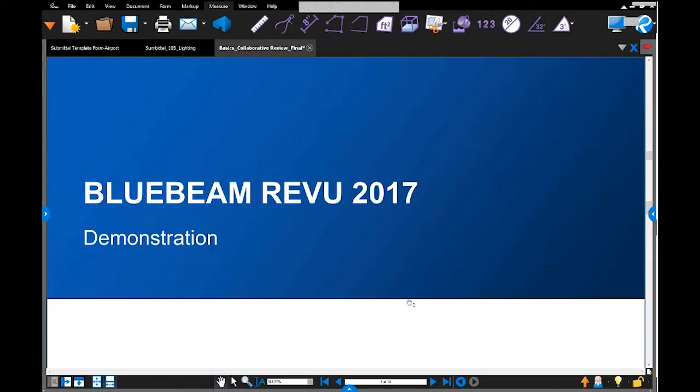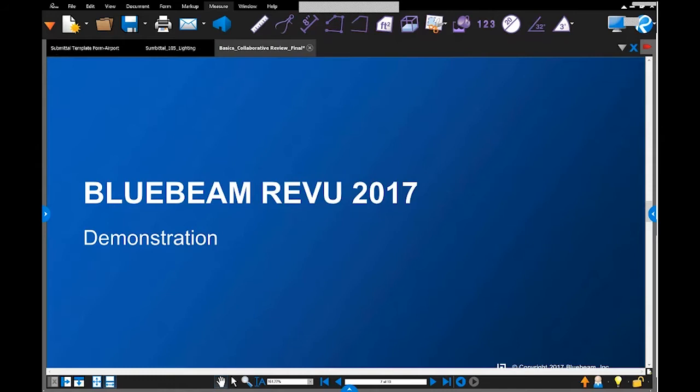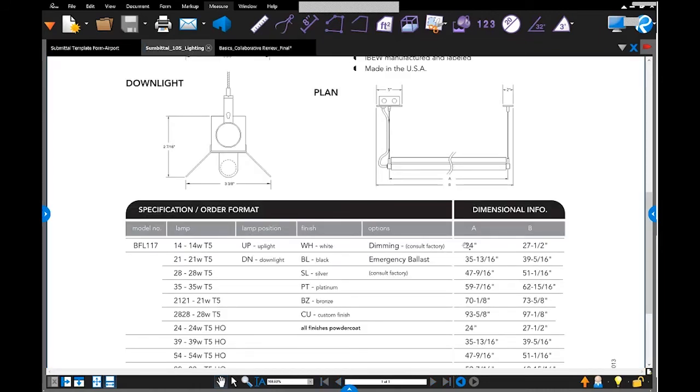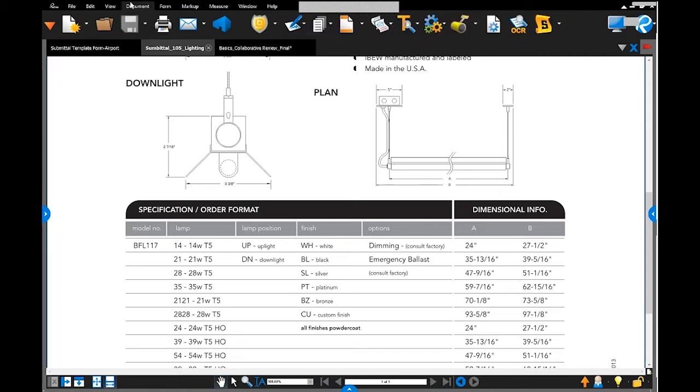The first thing that I want to go over today is how to use some of the markup tools. So I'm just going to open up a submittal here. And in this submittal, I just need to highlight a couple things. So what I'm going to do first is I want to make sure that my interface is customized to my submittal review process. So inside of Revu, you'll notice right now that my interface is pretty clean, pretty simple.